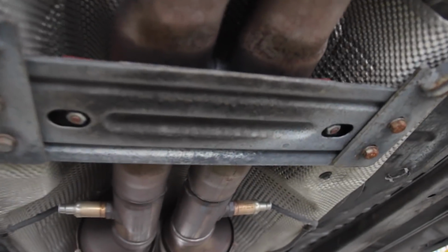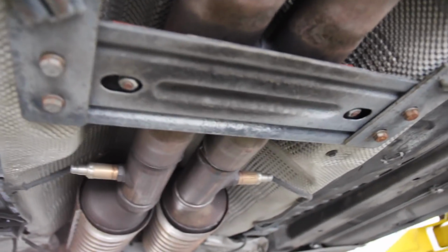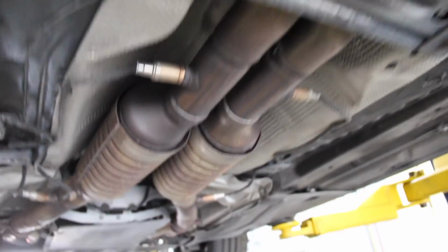Center exhaust brace, you know, that's how you could tell the car's never been in a winter. Those things through even 2 winters look like hell. That one's, I'm sure, original and mostly clean. Up here to factory cats, oxygen sensors, all of this looks good.